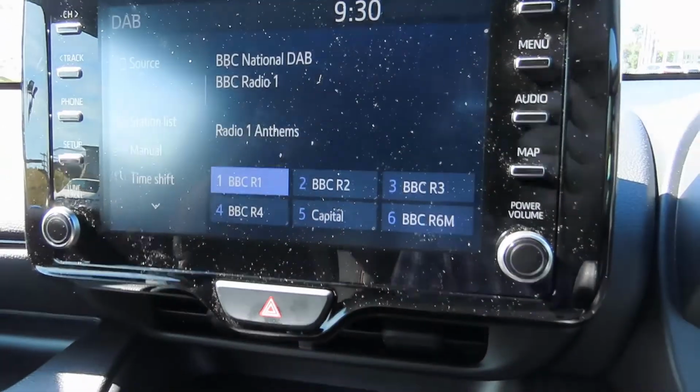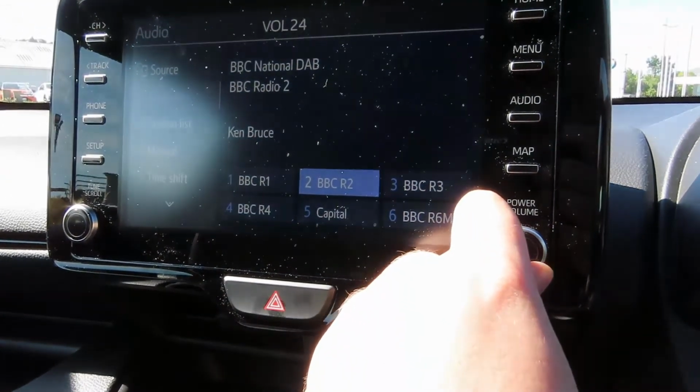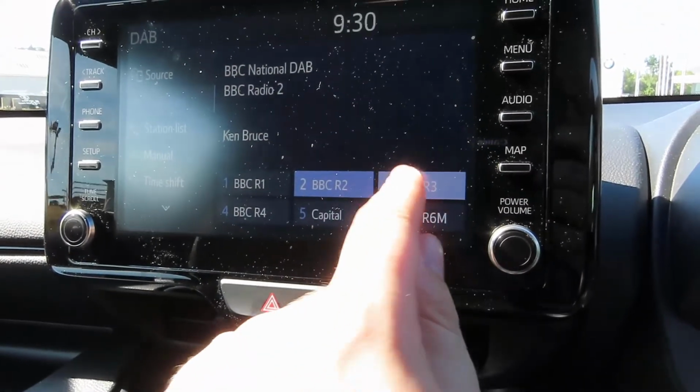Different preset stations. I'll go with Chaka Khan. Not Chaka Khan, I'm afraid, no. Hazel O'Connor.